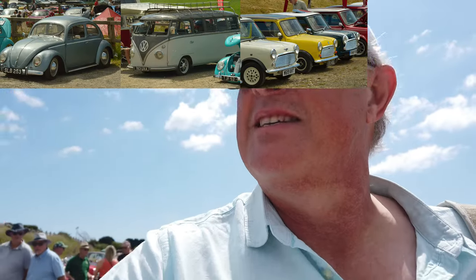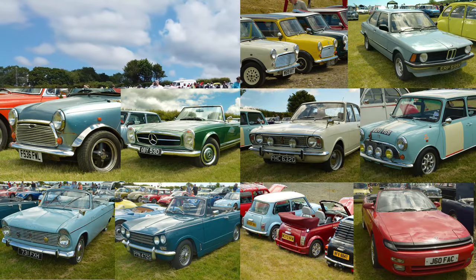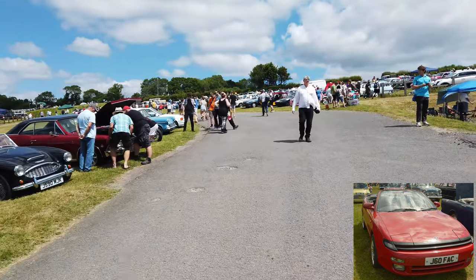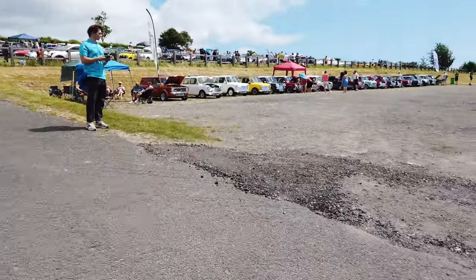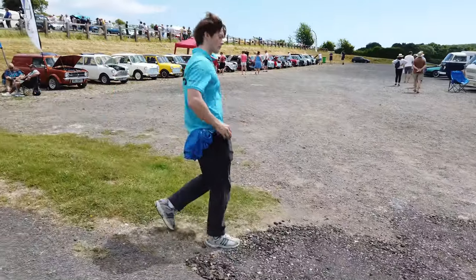There's another row of cars, so I'm going to head up there, see what else they've got. And when I say another row, it seems like this whole top field is filled with classic cars. I don't think I'm going to film everything, because you'll be bored out of your wits, won't you? When you want to see photography, and I'm walking around looking at all the old cars.